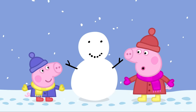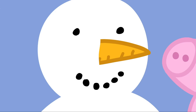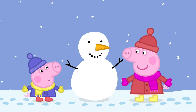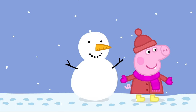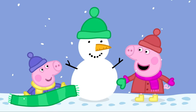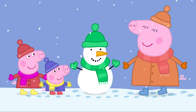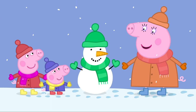Now the snowman needs a nose. Peppa has got a carrot to make the snowman's nose. The snowman looks very happy, but maybe he is a bit cold. The snowman needs some clothes to keep him warm. George has found some clothes to keep the snowman nice and warm. The snowman is wearing his hat and scarf and gloves. Mummy, Daddy, come and look. Mummy Pig is wearing her hat and scarf and gloves. That is the best snowman I have ever seen.